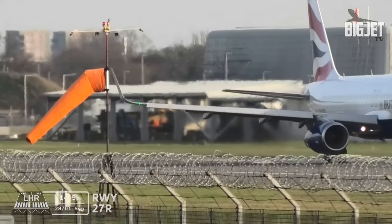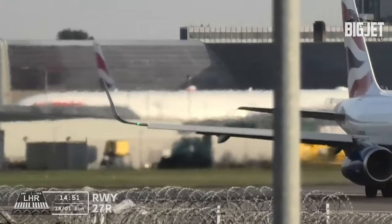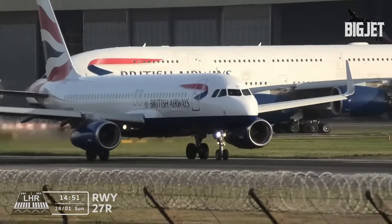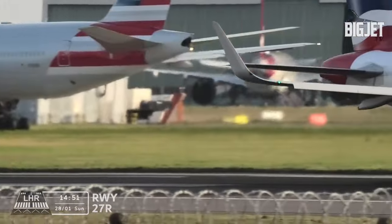I call it a hybrid jet. So these sharklets were either fitted in the factory or as a retrofit. And as a result of that, all of these aircraft with sharklets, CEOs and NEOs, are having to be inspected. That's the sharklet right there.